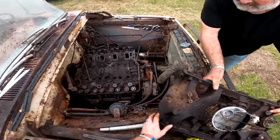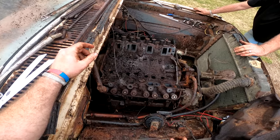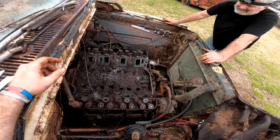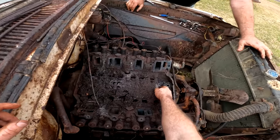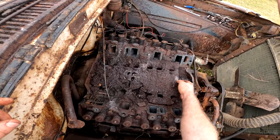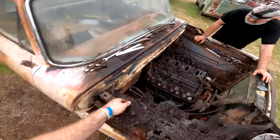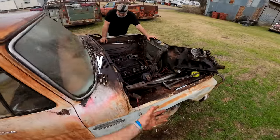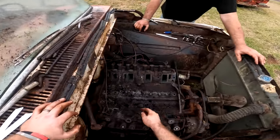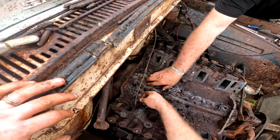Oh my gosh. Yeah. That is terrible. How does one even get that bad? I don't know. It's a garden down in there. It looks just like the ground. Oh, man.